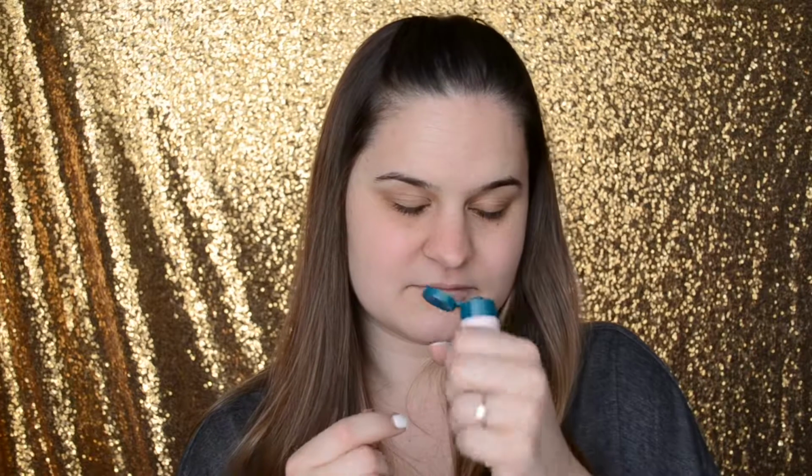So I did already try this. First of all, it smells amazing because it is all natural. There is like nothing chemical in it whatsoever. Paraben free, phthalate free, gluten free, cruelty free, and 100% vegan. So of course it smells amazing, like the coconut and fig that is in it.